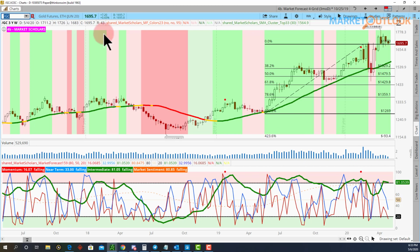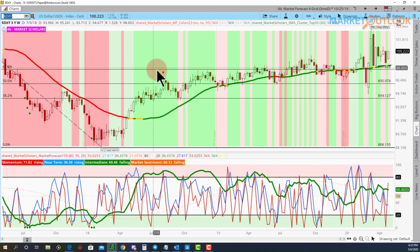You can see gold too. Now its near-term line did pull back here on this decline. We bounced right off of that. It declined there in that selling off, but then it rallied. But again, the other key factor in all of this is what the dollar does. Is it going to roll over, or is it going to stay up?